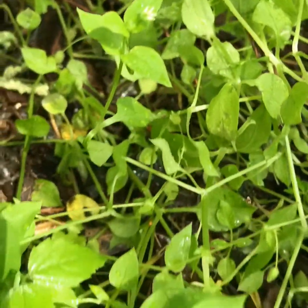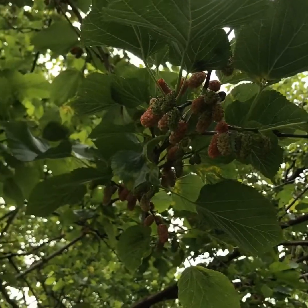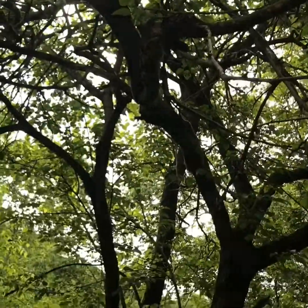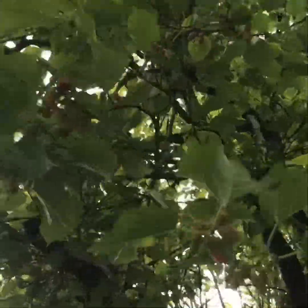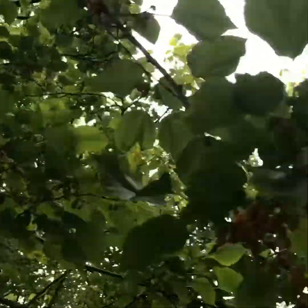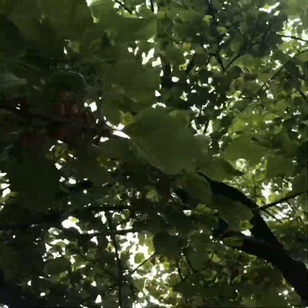Here we have mulberries on this mulberry tree. There's a few kinds of mulberry trees, but they all kind of look like this, and they are absolutely all over the state of Tennessee. The berries, you eat them once they turn like a dark purple. Here's some that are falling off the tree already.